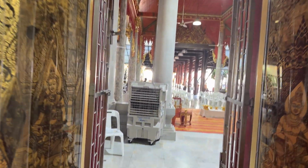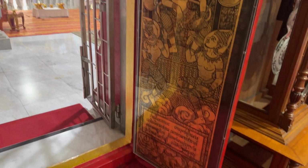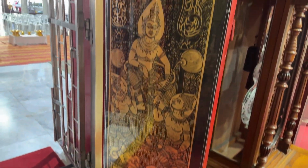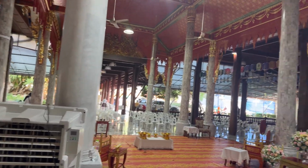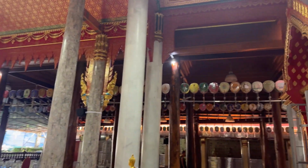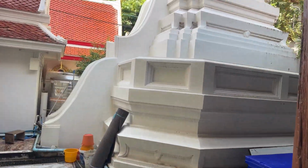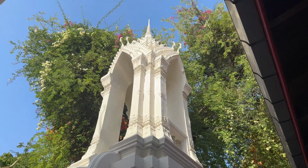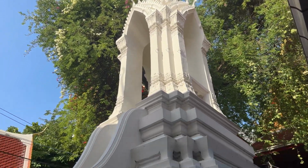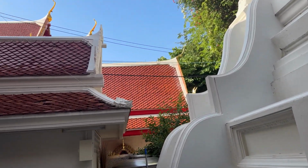This hall here is spectacular. You can see the black and gold lacquer door. Yeah, they got everything covered, keep everybody out of the rain and the sun. And you see the Buddha fans up there. And over here we have the bell tower. Huh. It's hard to see everything at this temple because it's all covered.